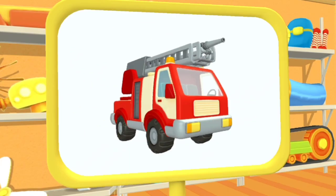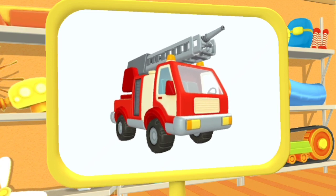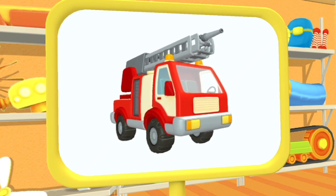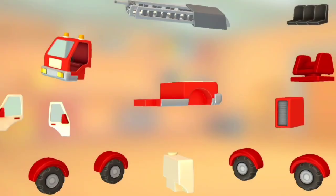Awesome! This is a fire truck. It can put out fires, even in tall buildings. Look at this mess! Let's put a vehicle together.